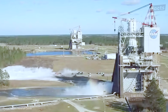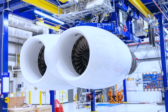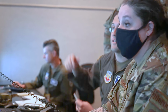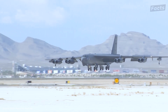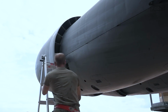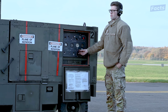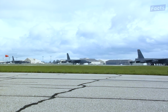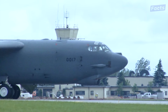This is happening now. On May 4, 2026, the program passed its critical design review, the Pentagon's confirmation that the design is ready to build. Later this year, the first B-52H arrives at the company's San Antonio plant in Texas to have all 8 engines swapped, along with new pylons and nacelles shaped for the F-130, new generators, and new cockpit displays tied to the engines. Conversion of the full fleet runs deep into the 2030s, at an estimated bill of around $15 billion.